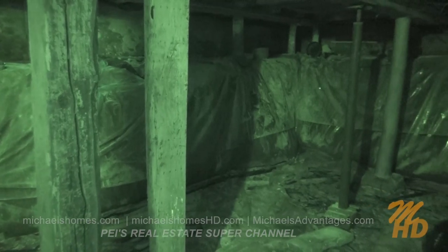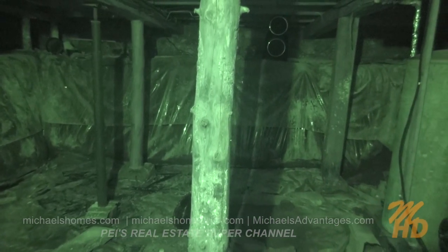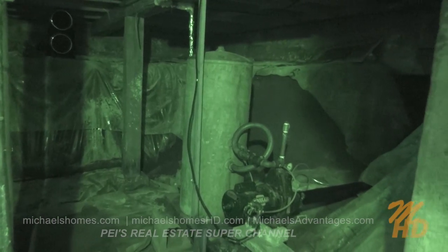Here's a quick view of our basement with night vision. It's at least 6 feet high. It looks like at one point the basement was dug out. It's a clay base, and it looks like poured concrete around the foundation of the property. We have a well pump here, an expansion tank, and just to my right is an electric hot water heater.